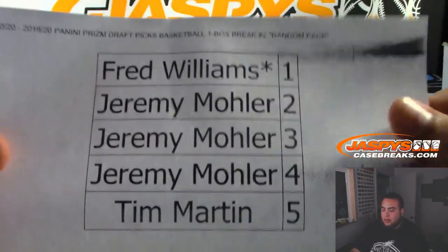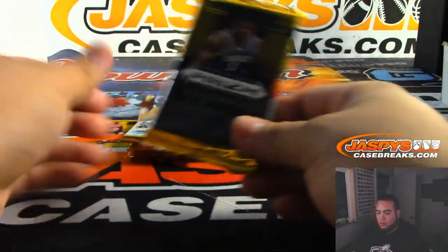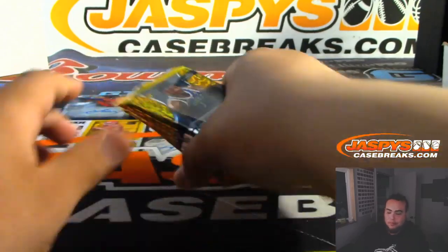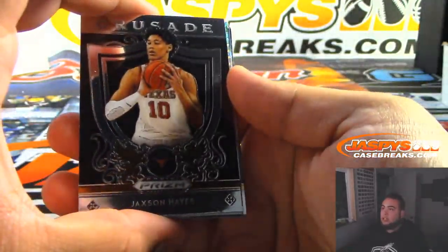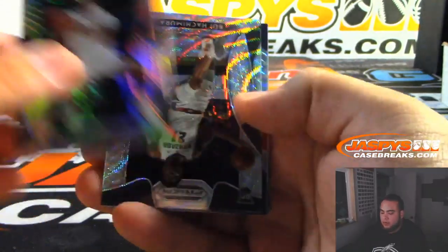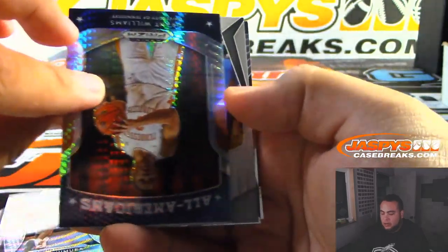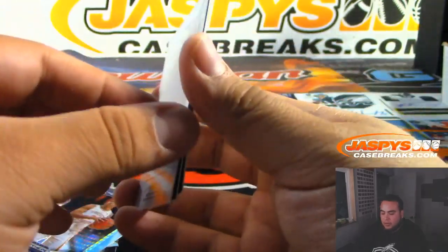Next one is Jeremy with 2, 3, and 4. So 2, 3, and 4. And pack 5 will be for Tim. All right, Jackson Hayes, Kobe White, then we got Jarrett Culver. Hachimura to $299. And Brian Bowen out of 75, Grant Williams is the autograph.